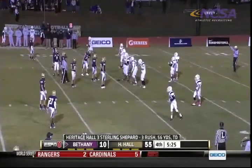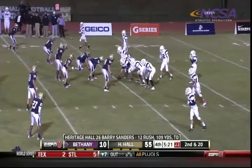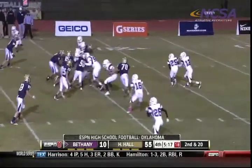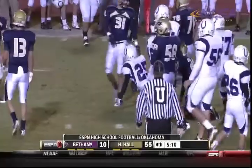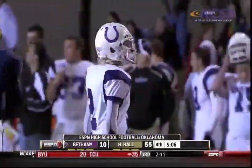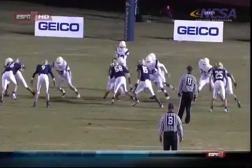Heritage Hall playing a lot of their young guys, getting a lot of reps and some experience to their underclassmen. Very smart move. And off to Van. That small back breaks through some tackles. A nice run by the freshman. 10 yards by Tino Van. Where's 25? Because of Reggie Bush, even though he says Bush changed his number.